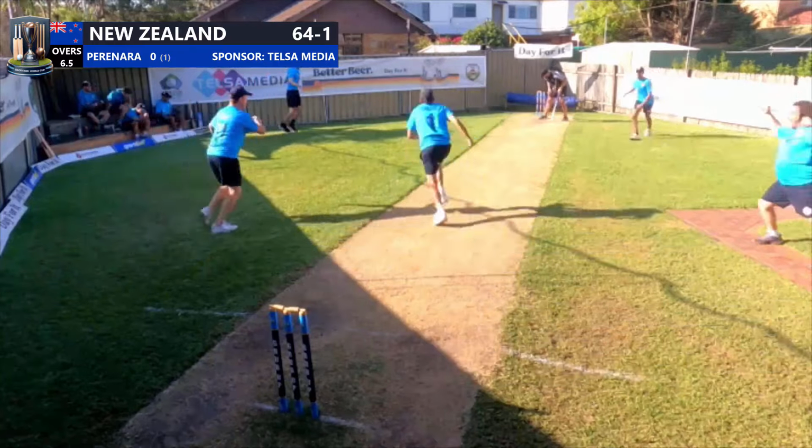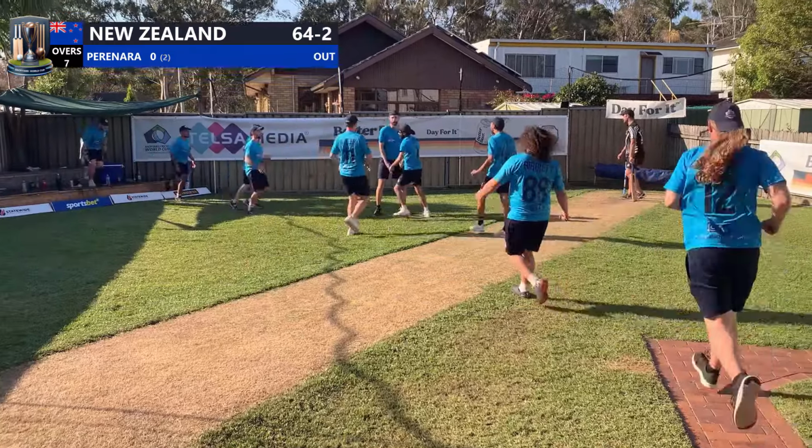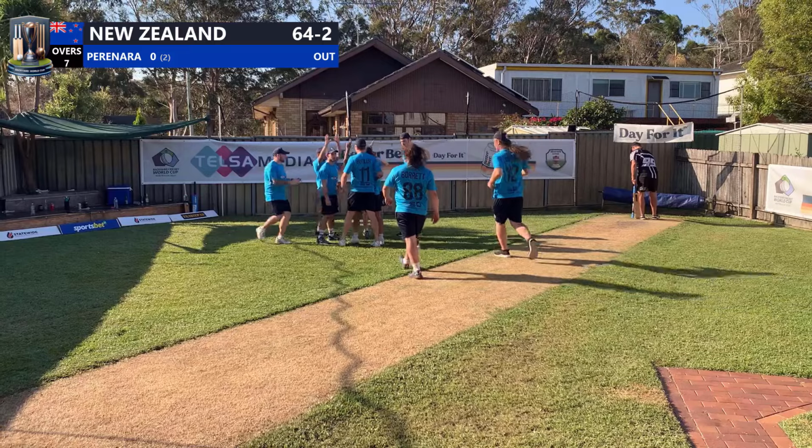Oh, bowled him! Dragged on, I think. Oh, what a moment for Gurpal Singh. He's turned this game on its head. England back in it now.